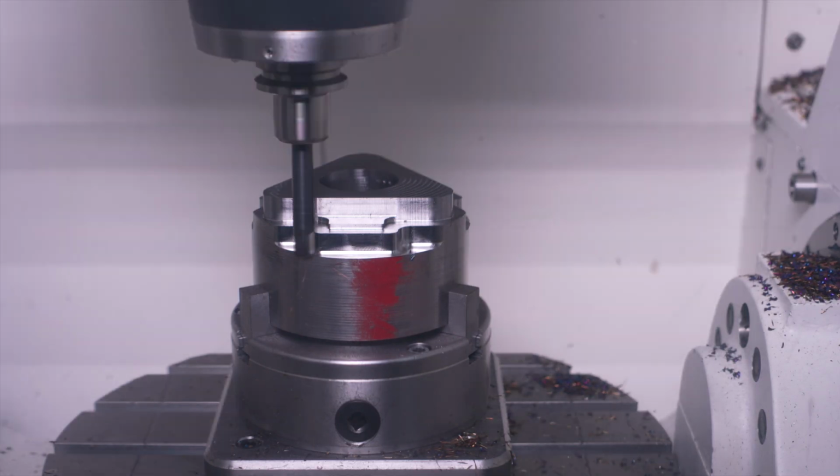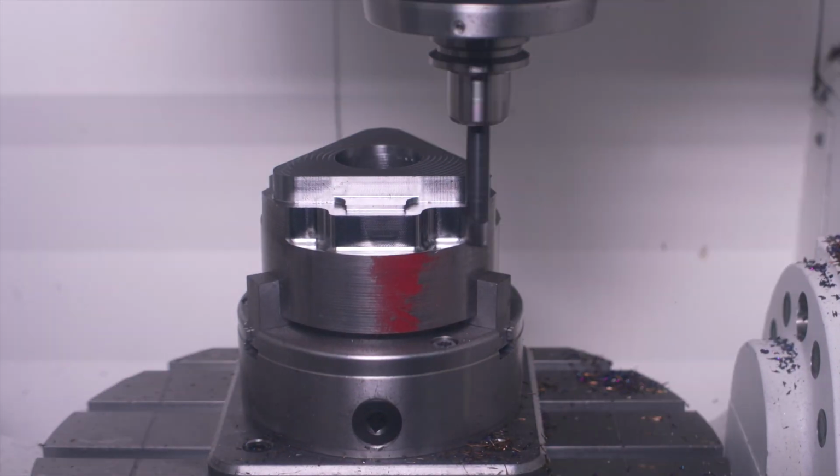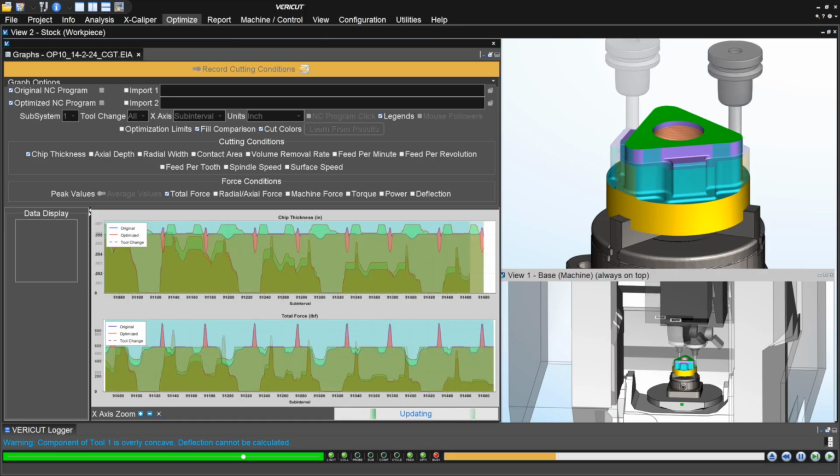It's become a very reliable process for us. So when we do our own prove outs with our new tools, existing tools, testing the geometries, the coatings, and also when we take clients' components, we can optimize the tool to give a really reliable process.